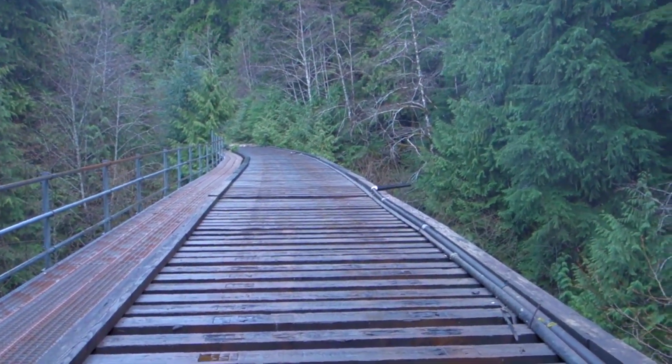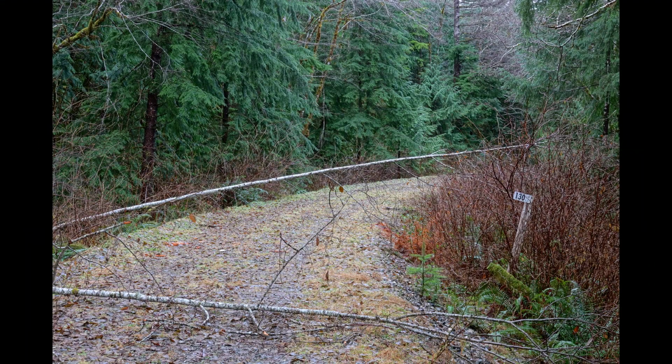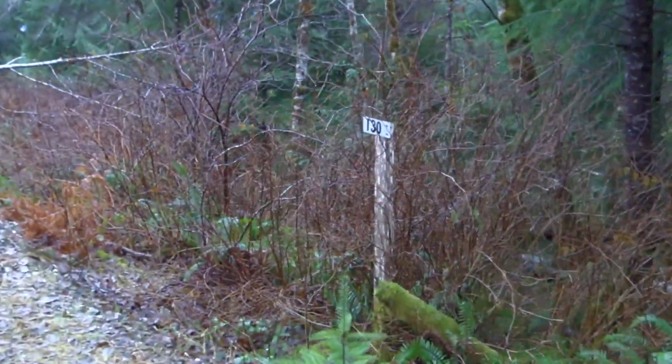Okay, bye-bye for me to Kinman Creek Bridge. I'm thankful that there were a few clues of the railway left behind.